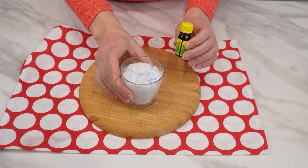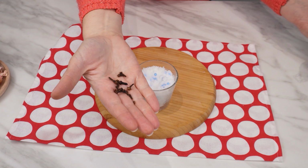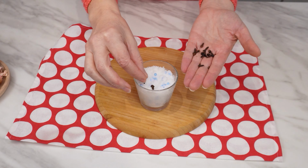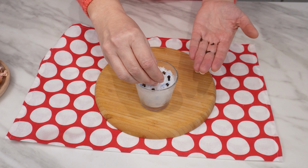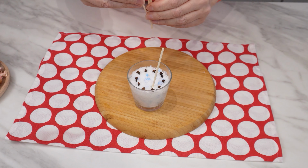But you can also add a few cloves instead, place them on top, or arrange them in a circle as I do. A few pieces are enough. Finally, add the sticks. Now, the whole thing looks beautiful.